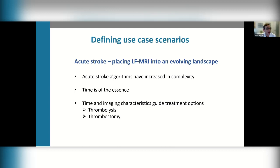One of the features, for those that may not be quite as familiar, is that acute stroke care today is really an evolving landscape. And so placing a novel diagnostic technology within that landscape requires some careful thought. And part of the reason is that a lot of the clinical decision-making is exceptionally time sensitive. And so it just needs to be thought about carefully.